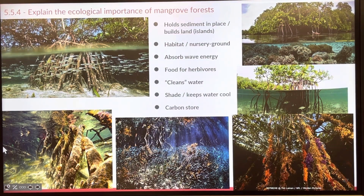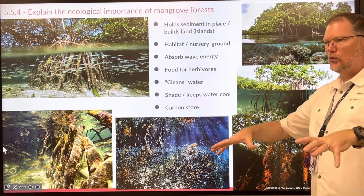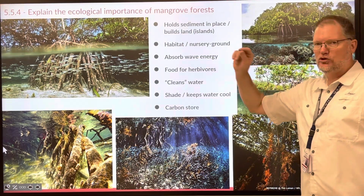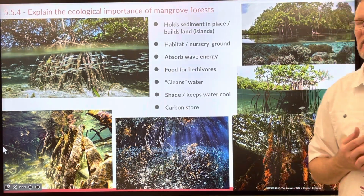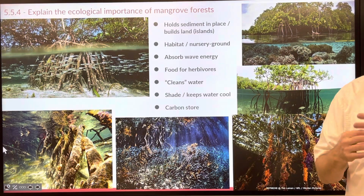Ecological importance of mangrove forests. Two more slides and we are done. They hold sediment in place, of course, so that helps build islands, helps build land. The more mangroves that start spreading out, the more substrate can be held, and so leaves build up, and then eventually you'll get an island forming there. We know that they're huge nursery grounds for biodiversity. They absorb wave energy on the coastlines. They provide habitats for all sorts of animals. They clean the water. They provide shade, keeping the water cool, and they are a carbon sink. When they're growing, they pull in carbon from the atmosphere via carbon dioxide and store it in their tissues.